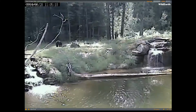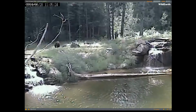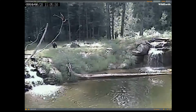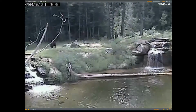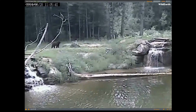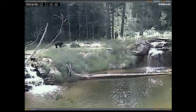And by matriarchal society, I mean the females run the show. And here we have Honey Bear, who's our 18-year-old female. Honey has treed Holly on a number of occasions. And you may think that's cruel, but that's the way it is. She just needs to make sure Holly understands who's the boss. Holly needs to learn that. I'm not sure if Holly knows that Honey is out.